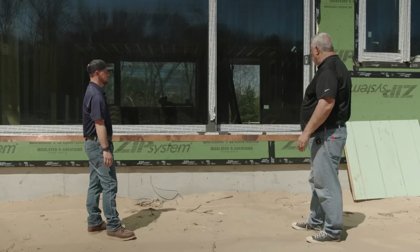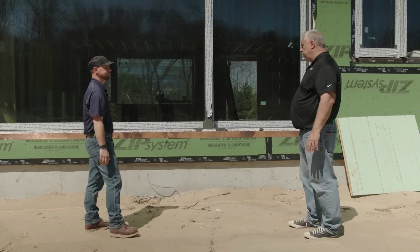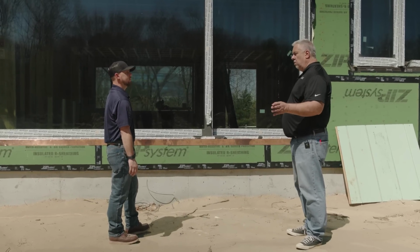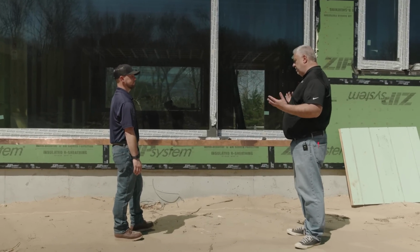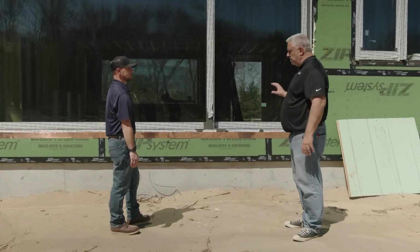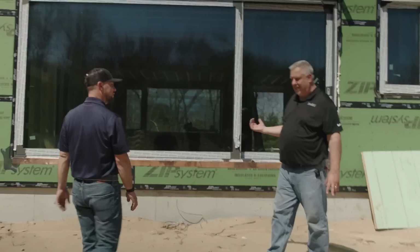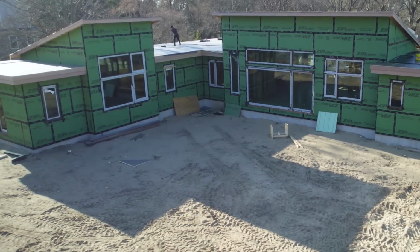It was a team effort, but I'm happy with the way it came out. Yeah, but the tolerances for this to operate properly are pretty much zero. Zero. So you really have to have some people out here that really understand the lift and slide doors. This isn't a handyman project. No, it's not.